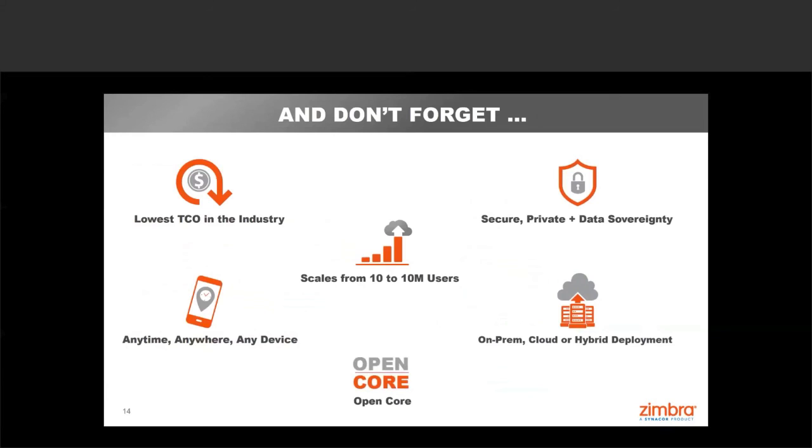Also, you can scale your Zimbra deployment from 10 users to 10 million users with confidence. Zimbra runs anytime, anywhere, and on any device. Install on-premise, in a public or private cloud, or choose a hybrid deployment. Your options are wide open with Zimbra.